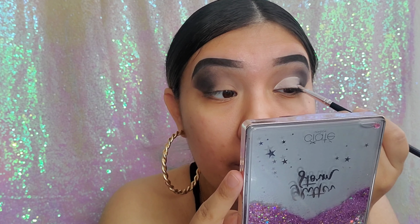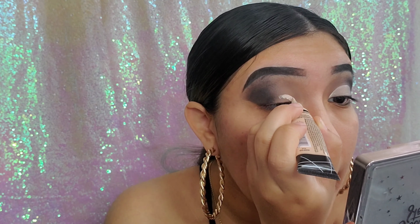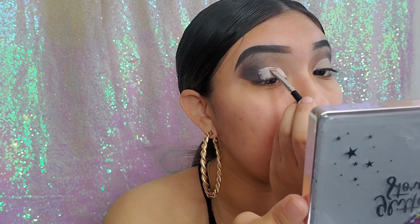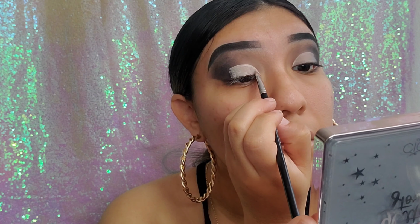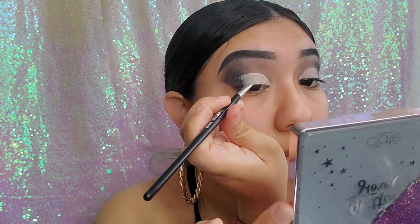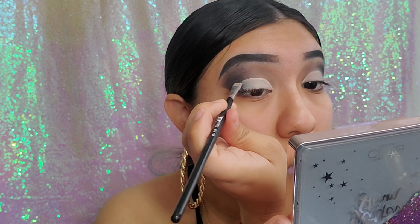When doing my concealer, I like to stretch it out towards the outer corner so it looks nice and blended, so it doesn't look like a hard cut crease. I want it to look blended, so I'm moving it to the side just so it can get messy with the black.